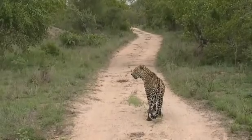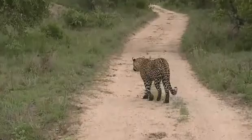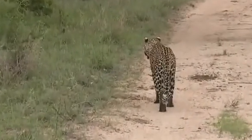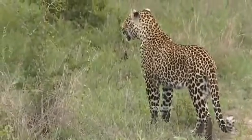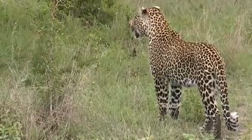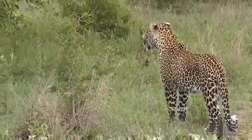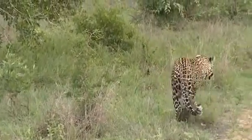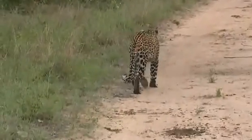Or isn't there something, folks? He's right in the middle of the road now, as you can see. And scanning, moving a few meters, stopping, scanning. If he blows his cover now, animals far and wide will know that there's a threat in the area. That's why he keeps moving, very short intervals, stopping, reassessing, looking for any potential prey.